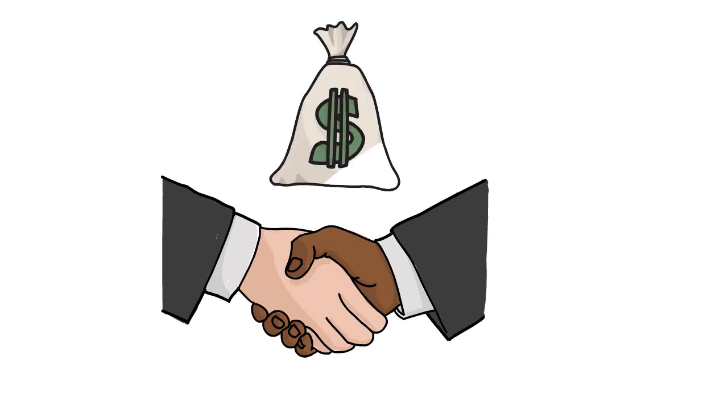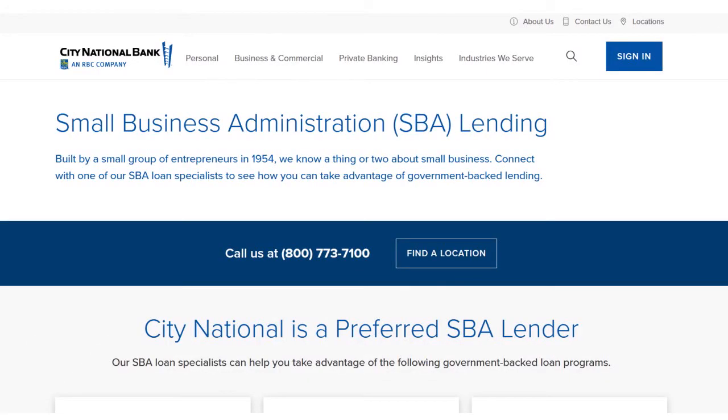Besides lines of credit, you have SBA lending from City National Bank. You have the SBA 504 loan program, the SBA 7(a) loan program, and the SBA Express program. City National is a preferred SBA lender, so they have great SBA loan specialists to help you.